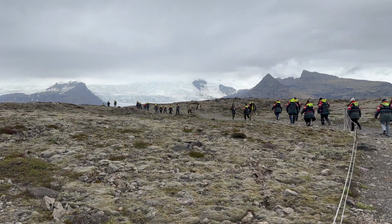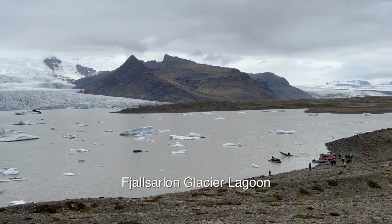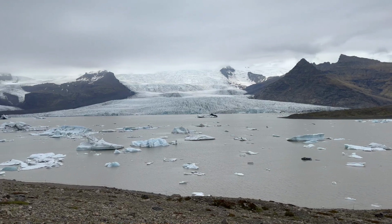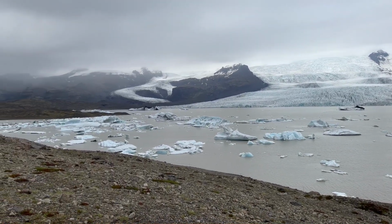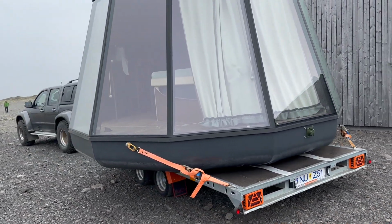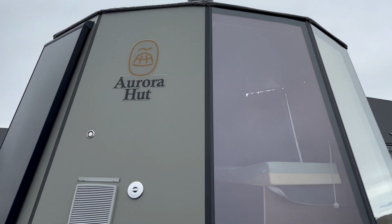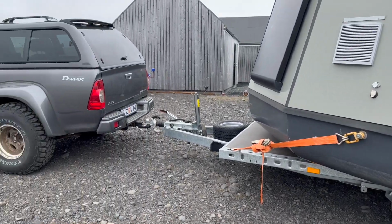After the Diamond Beach, we walked for about 30 minutes and reached another lagoon. This one is a little smaller than the one we visited in the morning, but still interesting. On the way out, we happened to see a trailer. This trailer is for rental, designed for those who want to see the northern lights, the aurora. Maybe we should try it on our next visit.